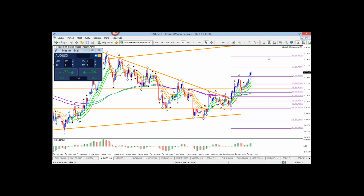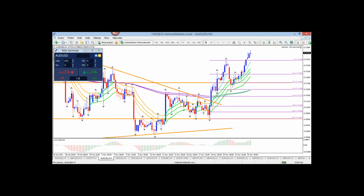Whether you want to go for a bigger run or take the profit now, that's always everyone's choice, obviously. But I think there's plenty of space to move it to break even or lock in profit or take profit now. So that's the AUD/USD.